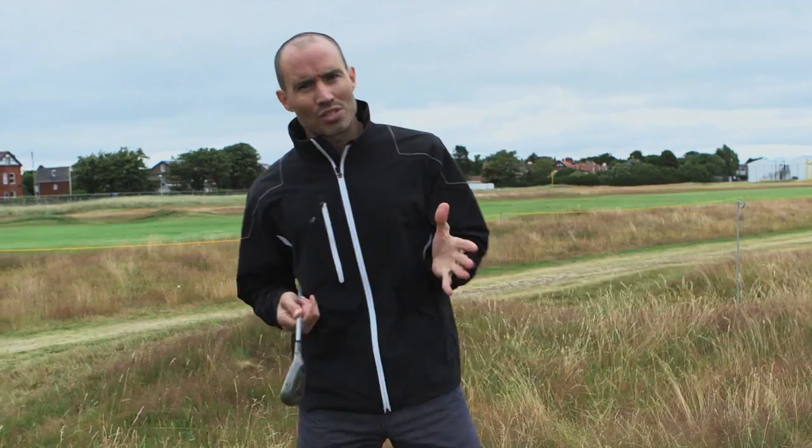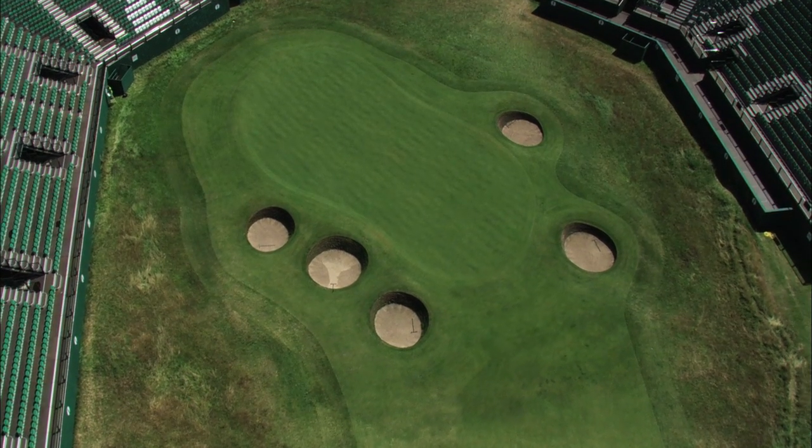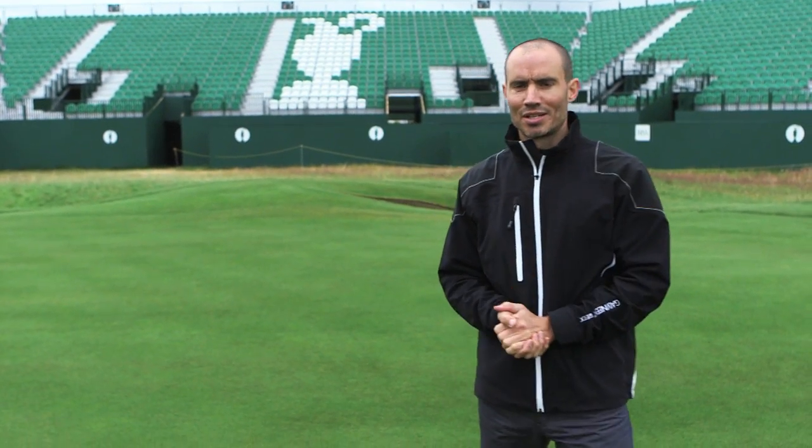So in 2006 there was hardly any rough. There is more this year, but it's still not going to penalise the players too much, although in patches it is pretty deep. So there you are, 3 key holes to look out for at Hoylake at Royal Liverpool. But who will master 72 of them? Who will become the Open champion and stand here on the 18th green holding the claret jug on Sunday the 20th of July?